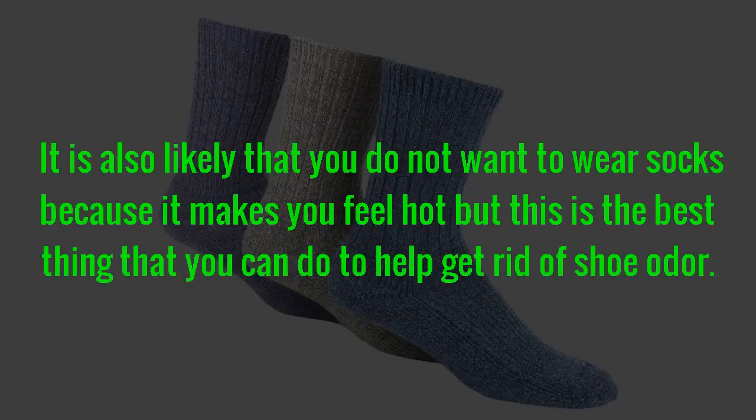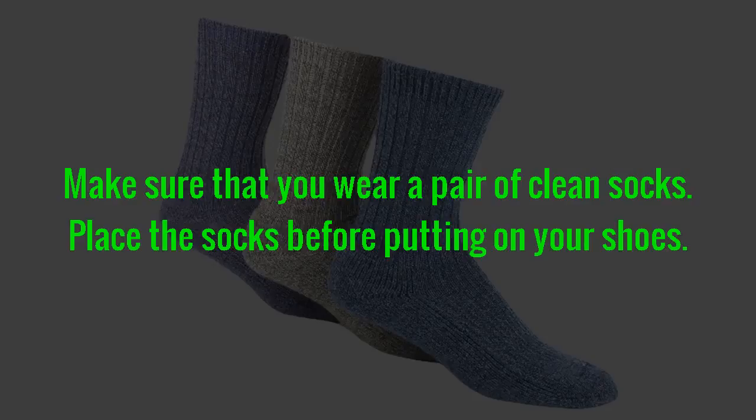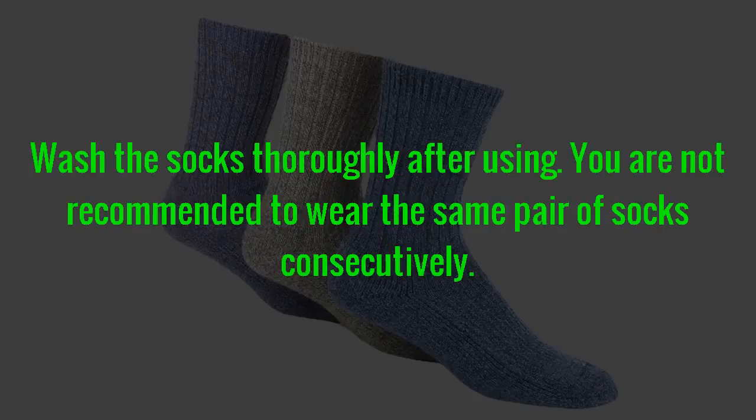It is also likely that you do not want to wear socks because it makes you feel hot, but this is the best thing that you can do to help get rid of shoe odor. Make sure that you wear a pair of clean socks. Place the socks before putting on your shoes. Wash the socks thoroughly after using. You are not recommended to wear the same pair of socks consecutively.